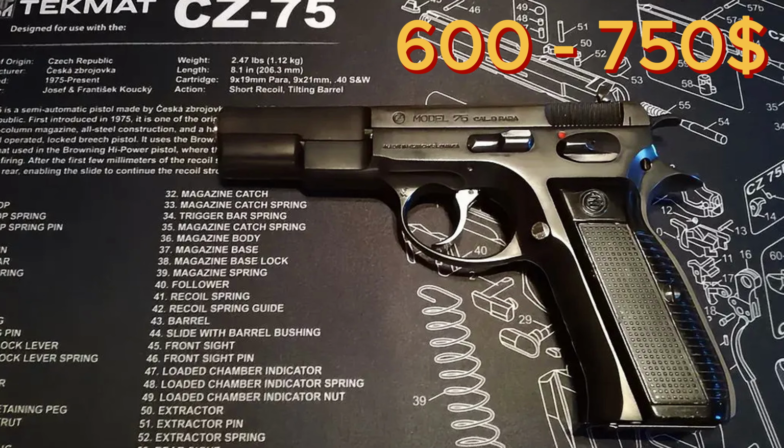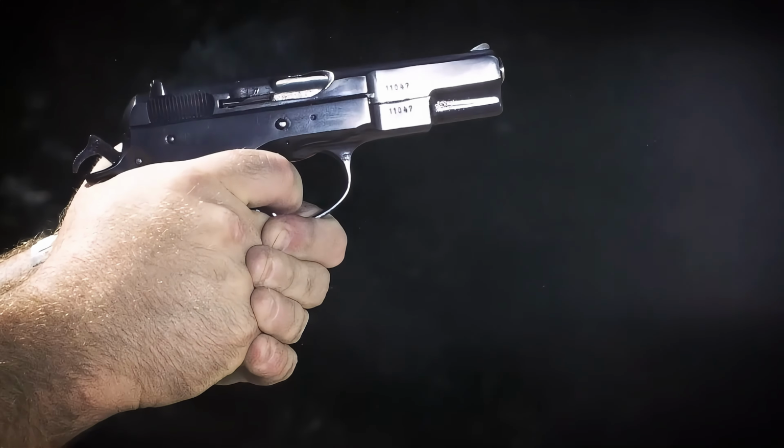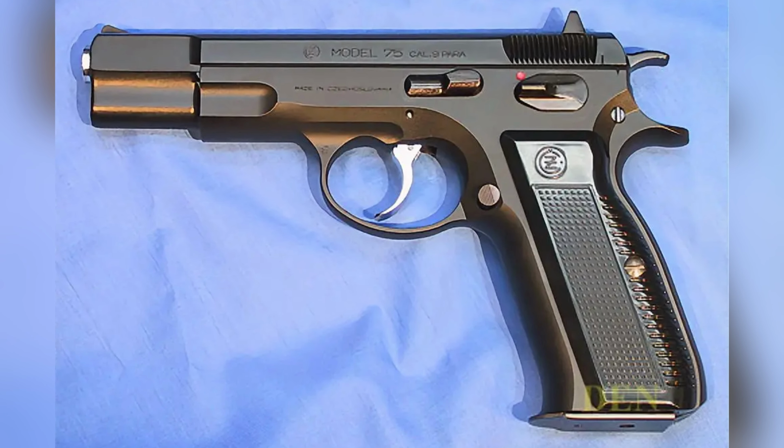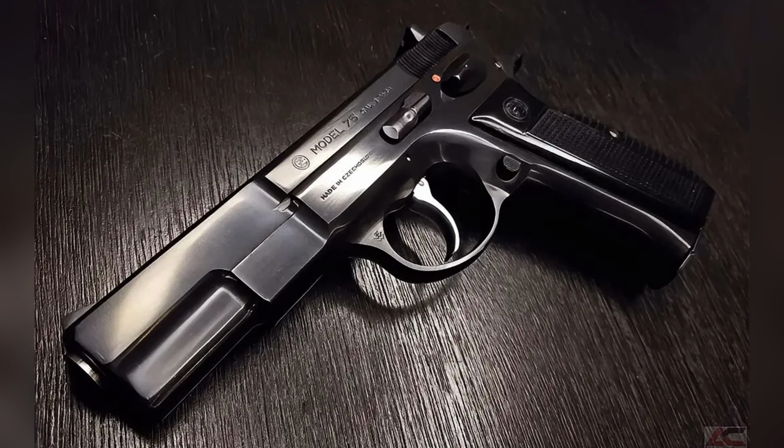That extra round over the Beretta or SIG is a nice bonus, and its ergonomics are phenomenal. Your hand just locks in. The smooth double-action, single-action trigger adapts to whatever you throw at it, and 9mm keeps it practical.